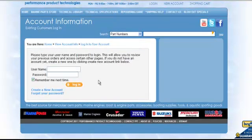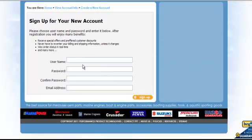If you already have been into the store and created an account, then basically you would just enter your username and password here and then log in. If you have not, or you've forgotten your password, you can hit "forgot your password," and it will email you an updated password. Then you can just come back here and update it, or you can simply hit create a new account, enter a username, password, confirm the password, and an email address. You'll receive an email with your account information. And then once you've done that, it'll let you into the shopping cart where you can just follow the prompts, select your shipping method and payment method, and then proceed to checkout. And then you will get a follow-up email with your tracking number.